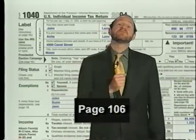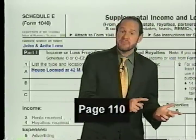This is a key point. So let's take a look at Anita Loan's 1040, shall we? Here it is. It's in your participant materials on the page number that's appearing on your screen. Okay. On page 1, line 17, we see rental real estate, royalties, partnerships, S corporations, trusts, etc., attached Schedule E, and the amount, there you are, $20,392.